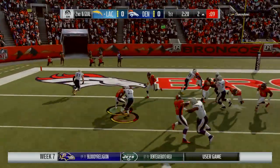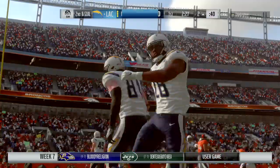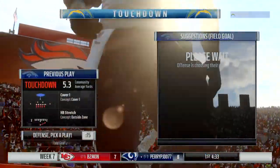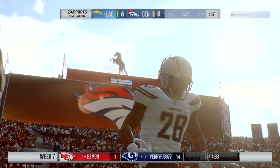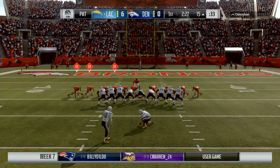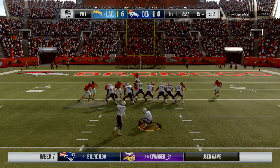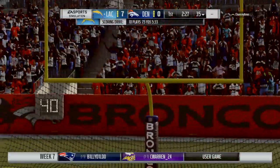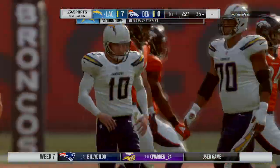They get it to him running left. And he fights his way in for a Charger touchdown. Melvin Gordon, his 9th touchdown of the season. And the Chargers take the ball down the field and score on their opening drive. Point after by Lambeau, up and good. And it's now a 7-0 game.